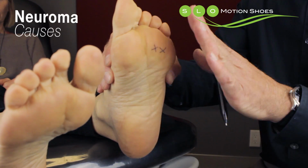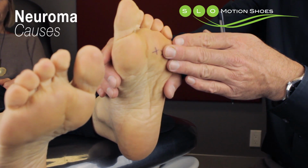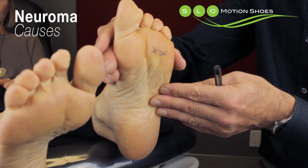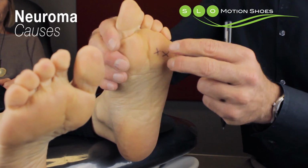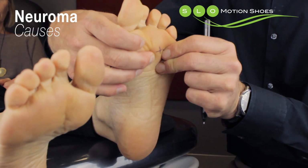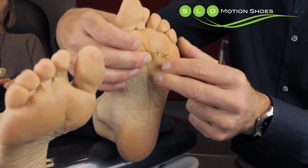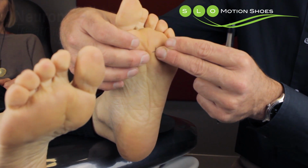So direct pressure as we lead our foot into propulsion, where we're lifting our heels off the ground, can increase pressure, causing nerve damage. Side-to-side pressure or narrowness of the shoes can create pinching of the metatarsals. And then intrinsic motion, or the shearing motion that occurs between the metatarsals, is the third component or potential source of irritation and trauma to the nerve.